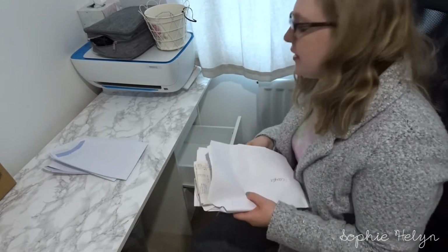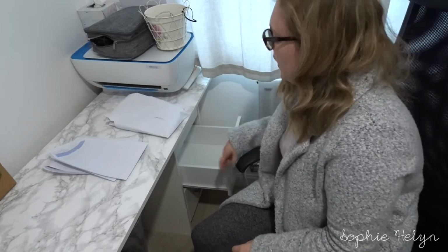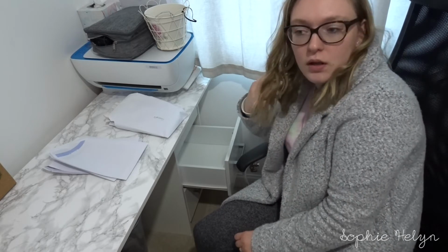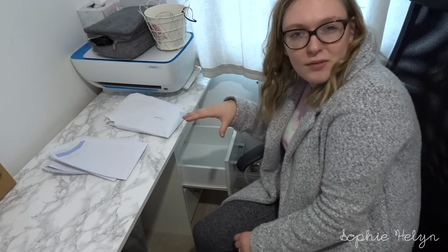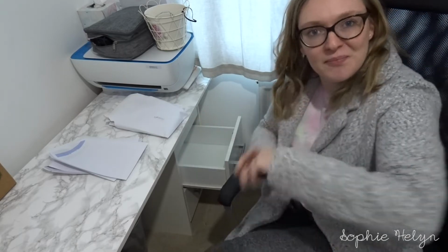Found some sort of receipts and things in here, so I'm going to sort these out. They probably can all be gotten rid of, to be honest. And then I've got an empty drawer, so I'm not quite sure what I'm going to put in that. But it's nice to have an empty drawer to collect things in. So I'm going to sort these and then I will come back to you in a second.